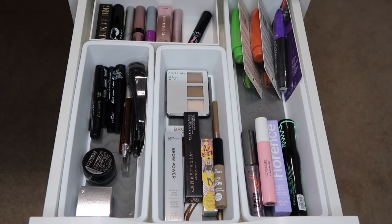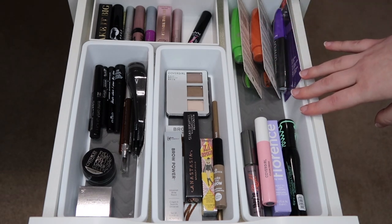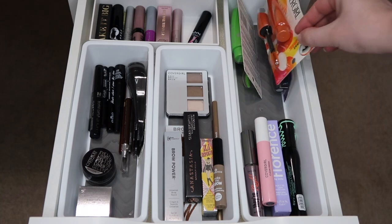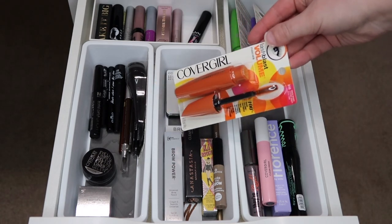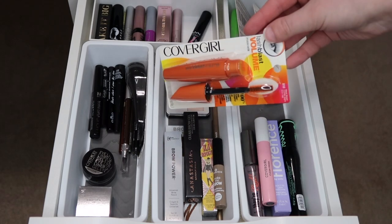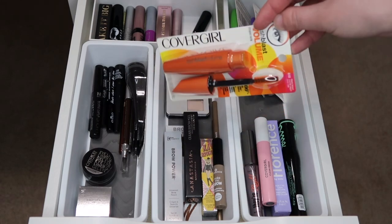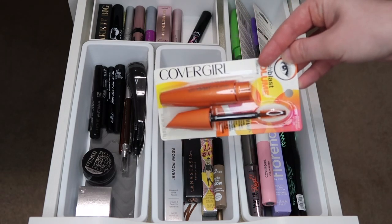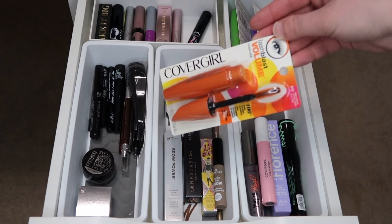I actually didn't think I was going to get rid of any mascaras, but after looking this over, I have changed my mind on that a little bit. So the mascara that I used in my chopping block video was this CoverGirl one, and I actually had 2 of these, and this is the second one, and I really did enjoy it. I am going to be keeping this one, so I'm not going to be decluttering this. I didn't think I was going to be, but I thought I'd mention it because I did use it in that chopping block video.